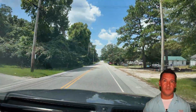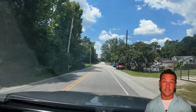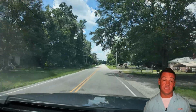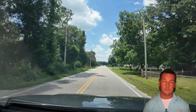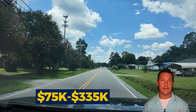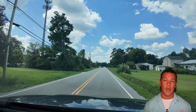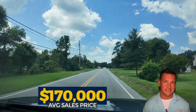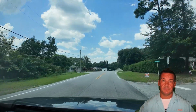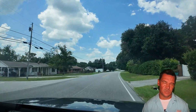So we're going to be heading over to the historic district, and I'll talk about price in that area when we get that direction. But this area here is not a part of that. To give you an idea of the homes, in the last year, homes here sold between $75,000 and $335,000, with the average price coming in right around $170,000 in this area. Mostly going to be non-HOA neighborhoods, but you do have some neighborhoods throughout.